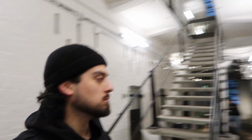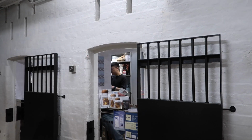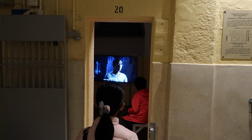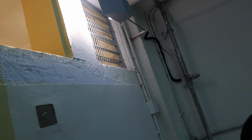You can tell that I'm a bit taller than the average prisoner back then. I never thought I'd ever see myself inside of a prison. And here's the moment where I realized that behind me some of the cells were transformed into a little cafe. And here is the moment where I realized my camera was recording for 4 or 5 minutes without me noticing.